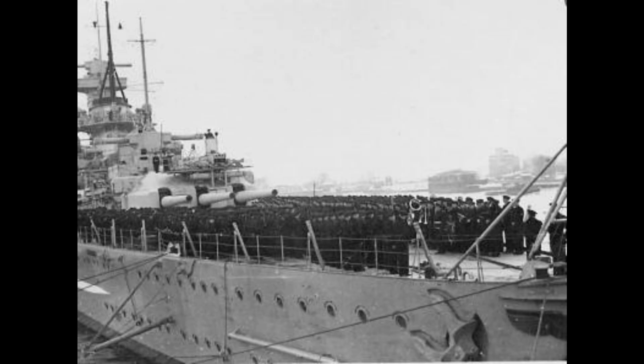and Scharnhorst, having lost its speed advantage, allowed the British ships to close to pistol distance and carry out the inevitable torpedo attacks. The loss of Gneisenau was caused by a calculated risk. Contrary to instructions, the ship, which was in dry dock before leaving for Norway, was fully loaded with ammunition.